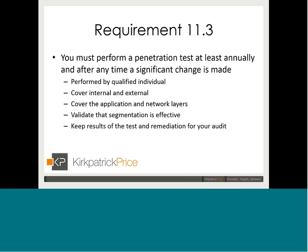If you have segmentation in place, the purpose of the segmentation is to make sure that one part of your network or environment is out of scope. The penetration test is required to validate that the segmentation is in place and effective, that the segmentation you believe is there is actually functioning as required.